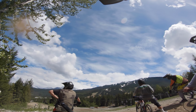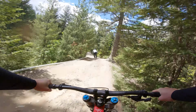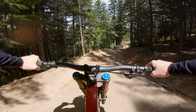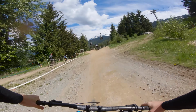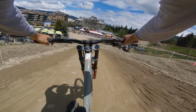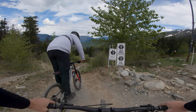All right. Lower A-line. Oh my goodness, Pete. Nice floaty hip jump. Big old roller. And this one kind of turns to the right. Forehead to the village jump. Woo! Nice. Lap two done. All right, Schleyer, take me down.